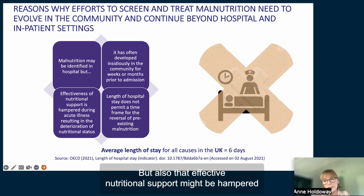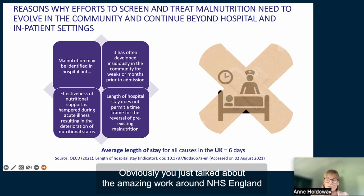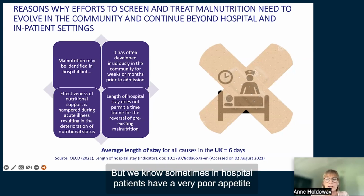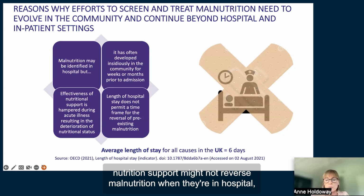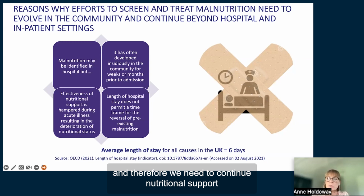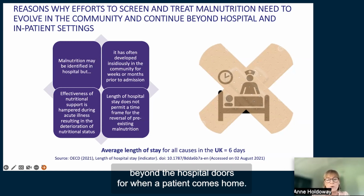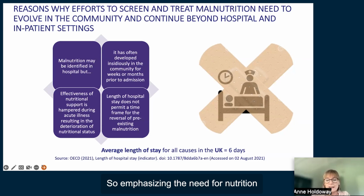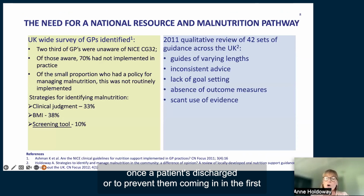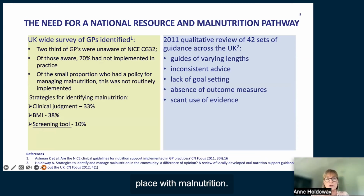But also, effective nutritional support might be hampered in hospital. You've obviously just heard about the amazing work around NHS England and what we're trying to do to improve intake through food. But we know sometimes in hospital, patients have a very poor appetite, and with the best will in the world, nutrition support might not reverse malnutrition while they're in hospital. Therefore, we need to continue nutritional support beyond the hospital doors for when a patient comes home. This emphasises the need for nutrition information for healthcare professionals working in the community, to support those once a patient's discharged, or to prevent them coming in with malnutrition in the first place.